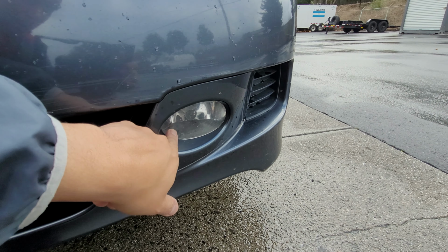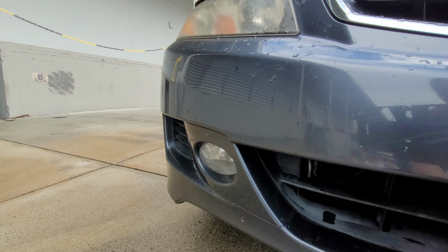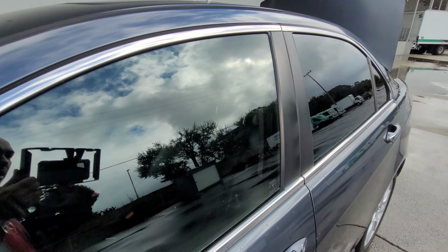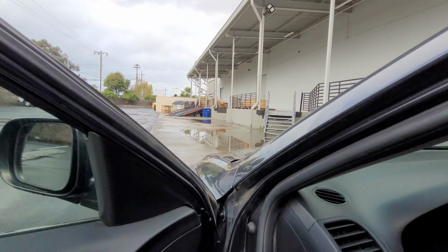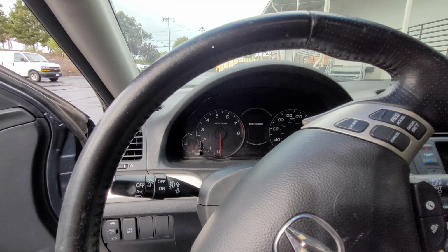You also got this factory fog light, which looks pretty cool, and they're still functional. I'm gonna turn that on as well to show. Let me show you the mileage. So yeah, it does need a little detailing. It is rainy today, so it looks even worse than it's supposed to.